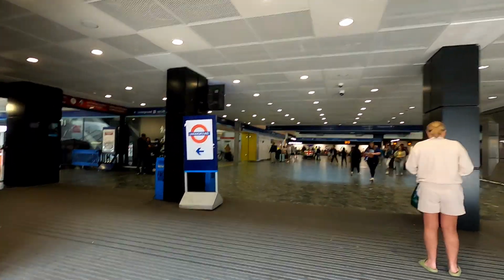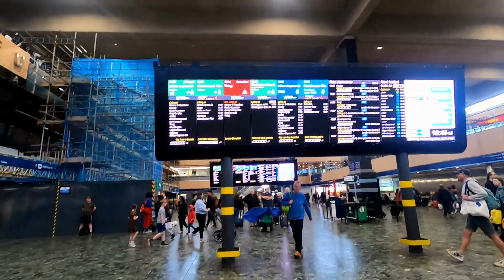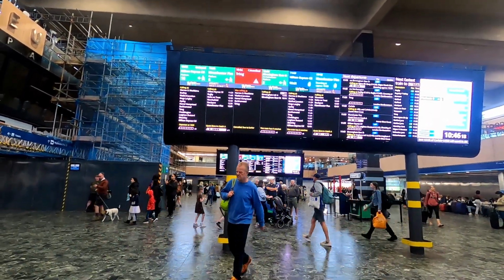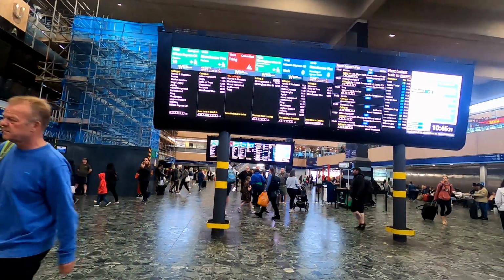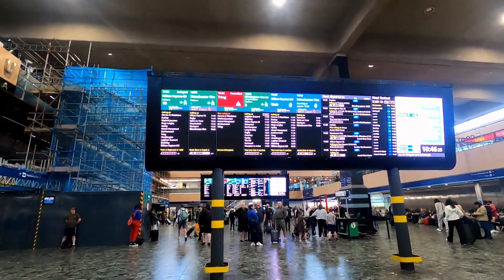This is my first time actually using Euston, and this station has definitely seen better days in my opinion. Definitely not as grand as the nearby neighbours of King's Cross and St Pancras. So, why am I here?